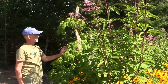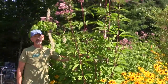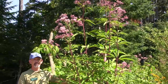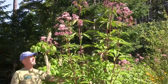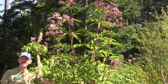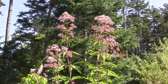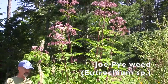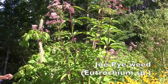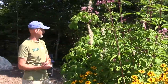And I just want to point out here too, what I'm standing next to is showing you the heights that Joe Pye weed can attain. I'm basically just 6 feet, not quite tall, and this is at least, what, 3 feet above my head? So it's pushing 9 feet tall. And the stem is bigger than my thumb right here where I'm holding it. And down below it's probably even much larger. But just a very stately specimen of Joe Pye weed that you're looking at here.